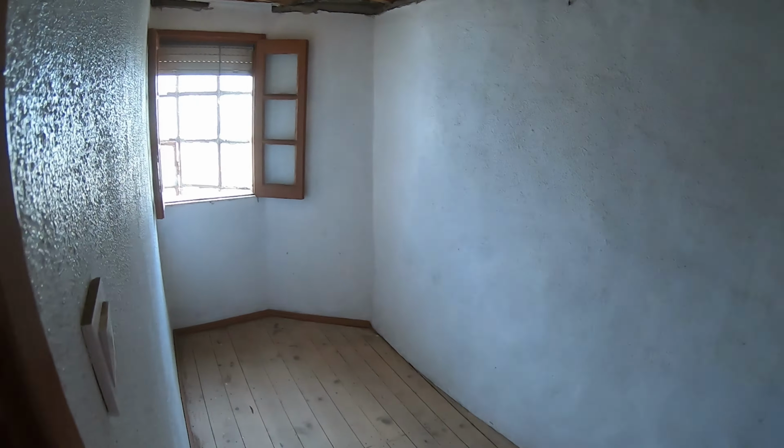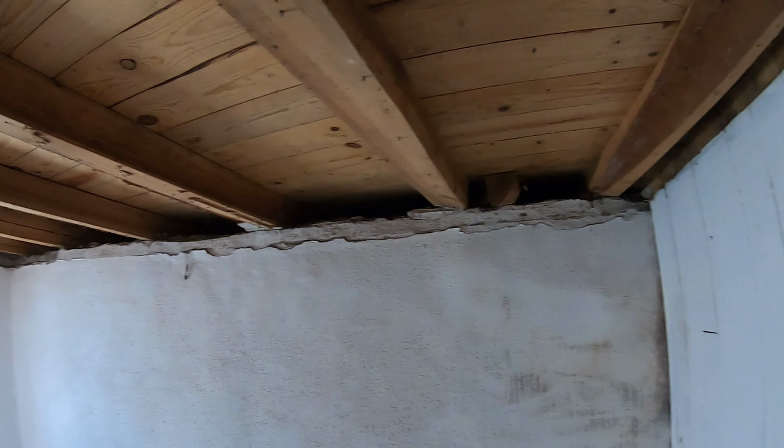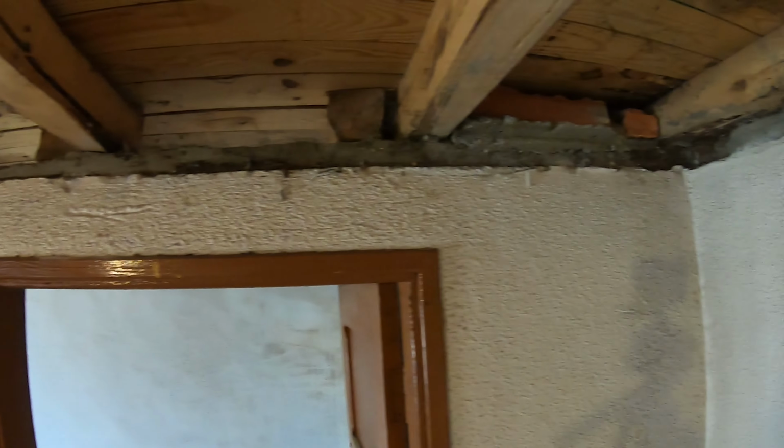Well, it's finished. I'll walk around and give you the tour. So this was the really dirty little room. Cleared, no rubbish, still a bit of dust floating, still a few cobwebs.